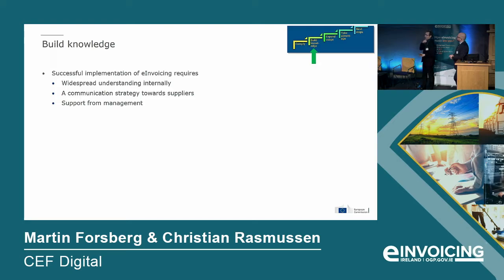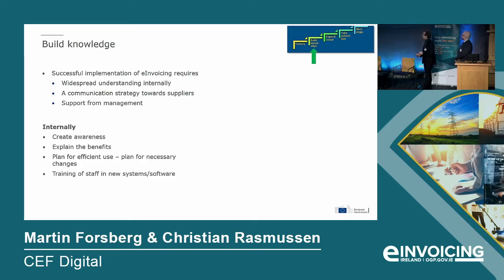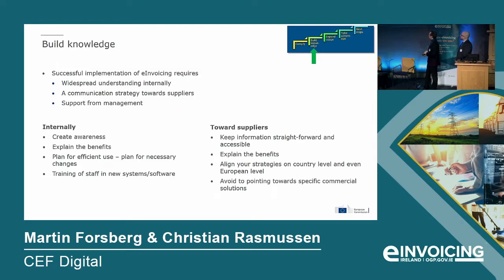Support from management is necessary. Often a reason why some organizations are slow movers is that it's a grassroots movement, with just someone in the organization that has this on their table, but not really anybody pushing or asking questions there. So create awareness, work with explaining the benefits, plan for the future, and start thinking about training the staff on the new systems and software that are necessary. And externally, keep information straightforward to the suppliers. Also explain the benefits.